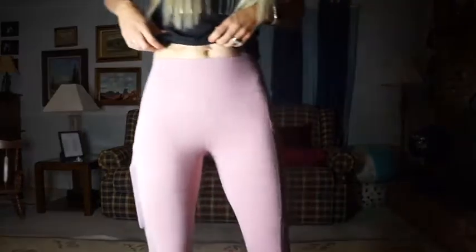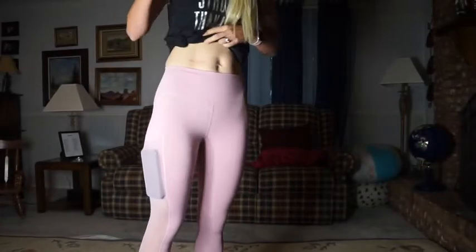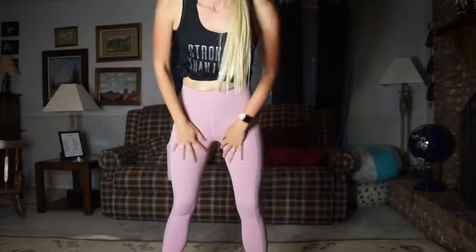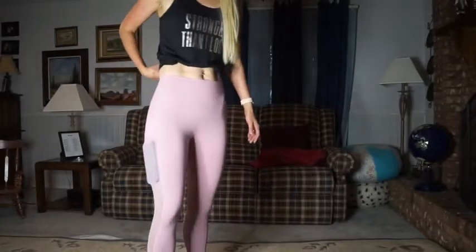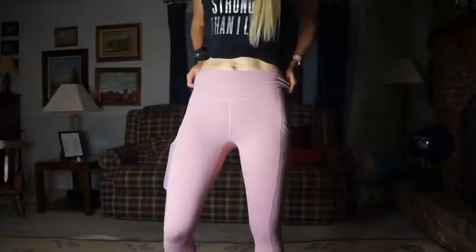Okay, so here is the line here. They still fell down a little bit. I would dare say they didn't fall down quite as much, but I do have a tiny bit there, but not quite as much. So that is the test. Although I do think it stayed up better, it still sagged down a little bit.